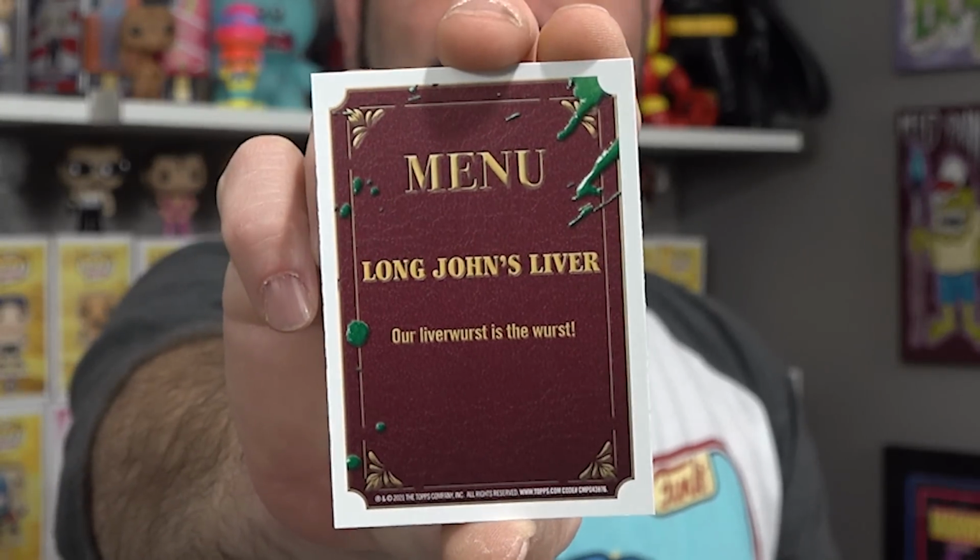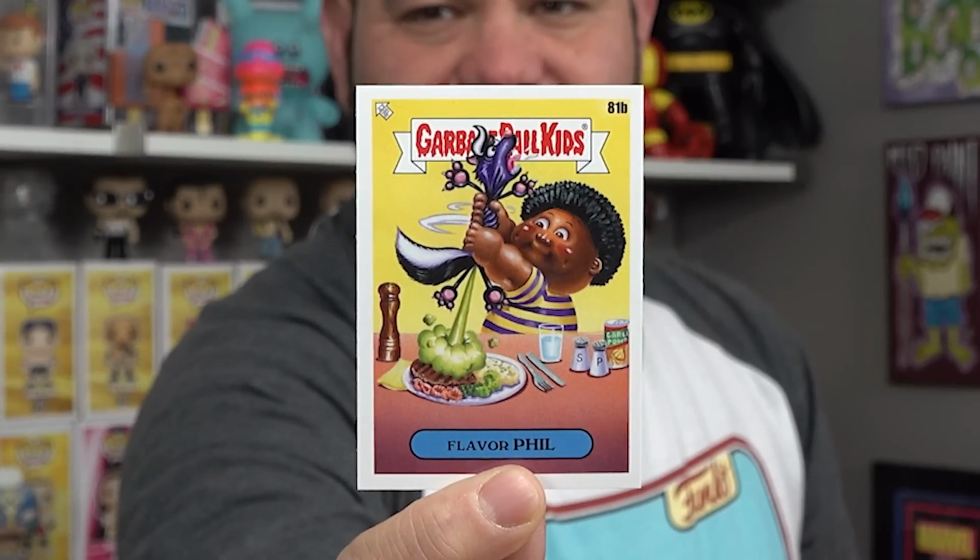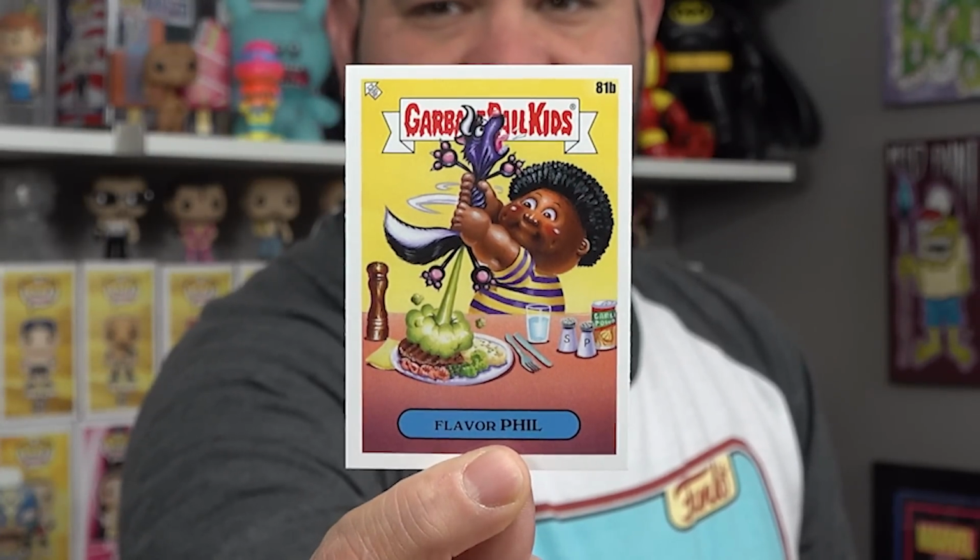Kind of like a take on Bazooka Joe. On the back of this it says menu. Long John's liver. Our liverwurst is the worst. It's pretty cool. If I didn't show you the back, it just had a puzzle piece or something you've already seen. This one is Flavor Phil. Check him out. And this one just has a puzzle piece on the back. But that's Flavor Phil. Pretty cool, huh? Very neat. I appreciate that, guys.